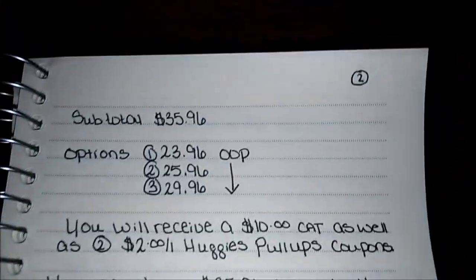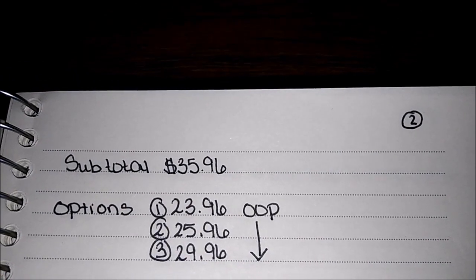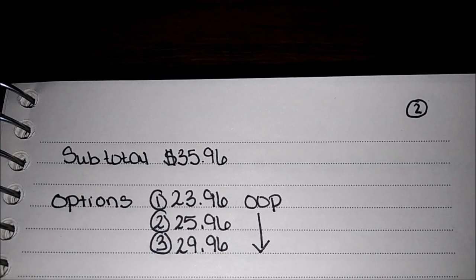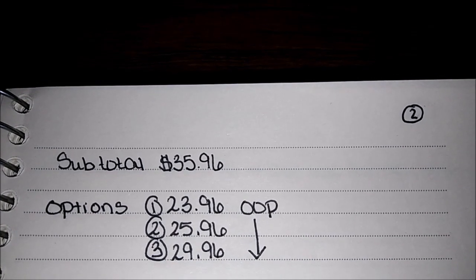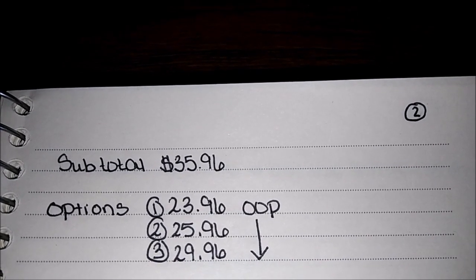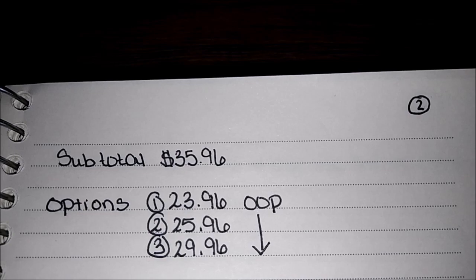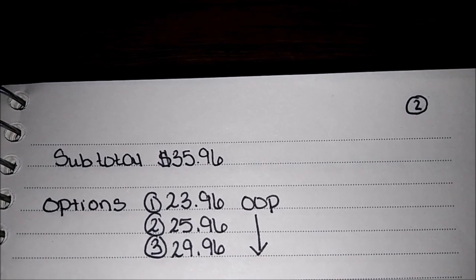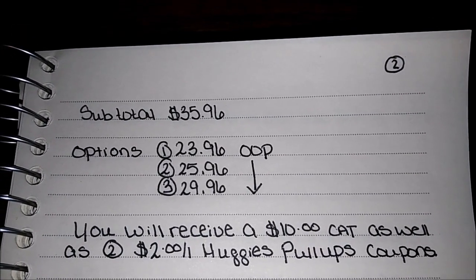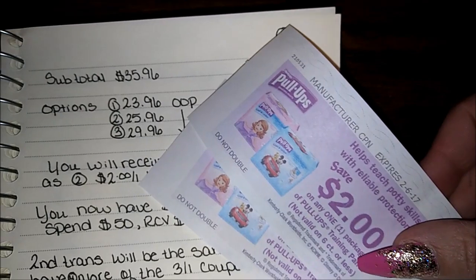So as we saw here, the subtotal was $35.96. If you did option 1, meaning you had 4 Snug and Dry coupons, your out-of-pocket is only going to be $23.96. Option number 2 is that you have 2 Snug and Dry and 2 Huggies diapers, or pull-ups, I would say Huggies diapers. You will have an out-of-pocket of $25.96. And the third option is that you just have manufacturer coupons from this weekend's inserts, and your total out-of-pocket will be $29.96. So you will receive a $10 Catalina coupon, as well as two $2 off of one Huggies pull-up coupon. So these are these right here.